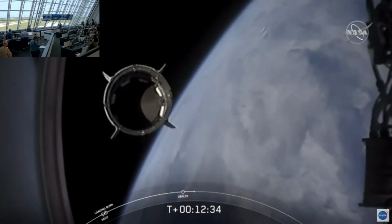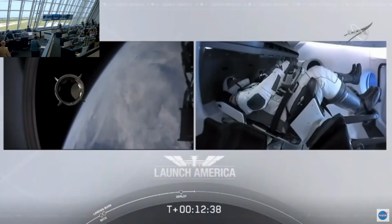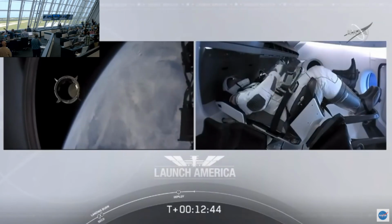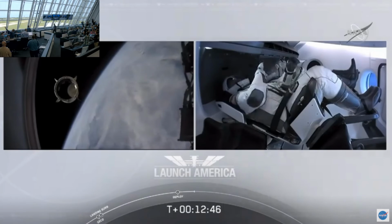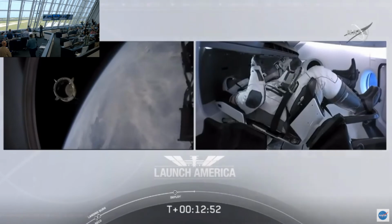Dragon SpaceX with that separation call. We have a few words for you from our Falcon 9 team. Standing by. Dragon, Chief Engineer on Dragon to ground. Bob, Doug, on behalf of the entire launch team, thanks for flying with Falcon 9 today. We hope you enjoyed the ride and wish you a great mission.